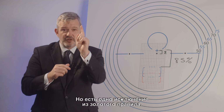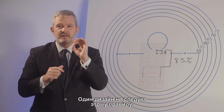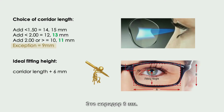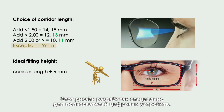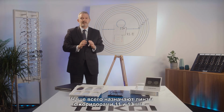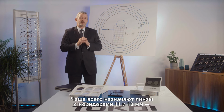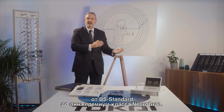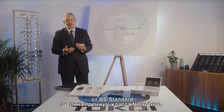There is one exception to the golden rule. One design doesn't fit into that philosophy. It is a 9 mm corridor length. This is specially designed for a specific application. It's a geometry for digital users. Corridor lengths 11 and 13 mm are the more common corridor lengths, as they can be found in all our design types from BS standard until the premium Neurogram.